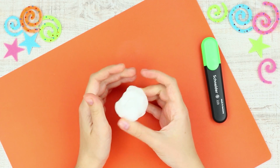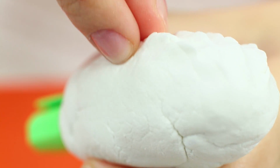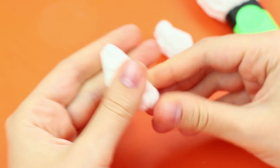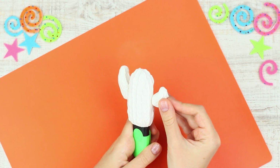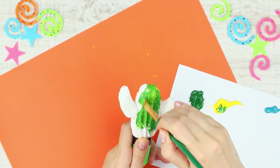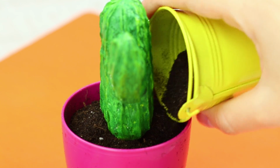Cover a green marker with air-dry clay. Shape long ribs with your fingers. Transform the clay into a cactus. Shape 2 smaller pieces of the clay into thick sprouts. Attach them to the plant. Let the clay dry. Mix green, yellow, and blue acrylic paint and color the cactus. Plant the cactus into a flower pot. Stick the marker into the ground, adding some more soil to hide the marker.